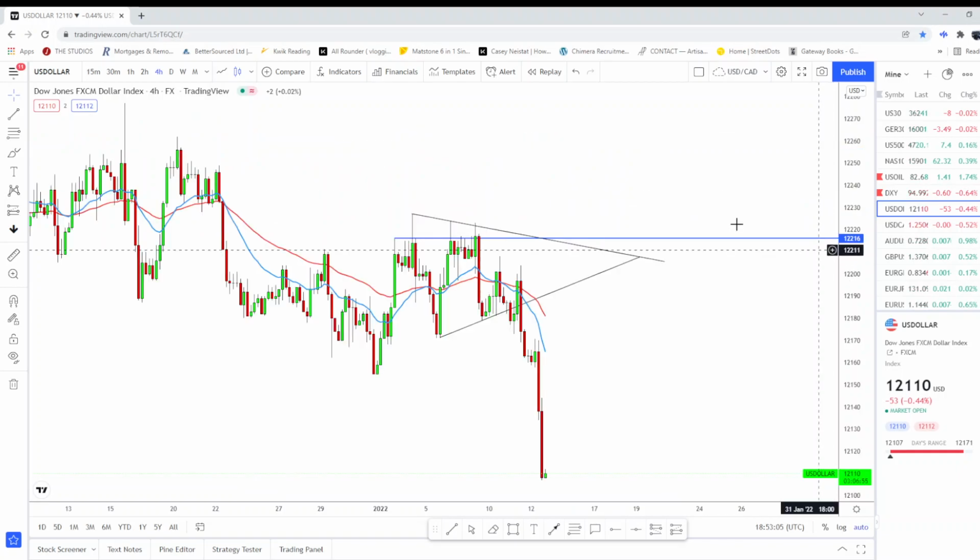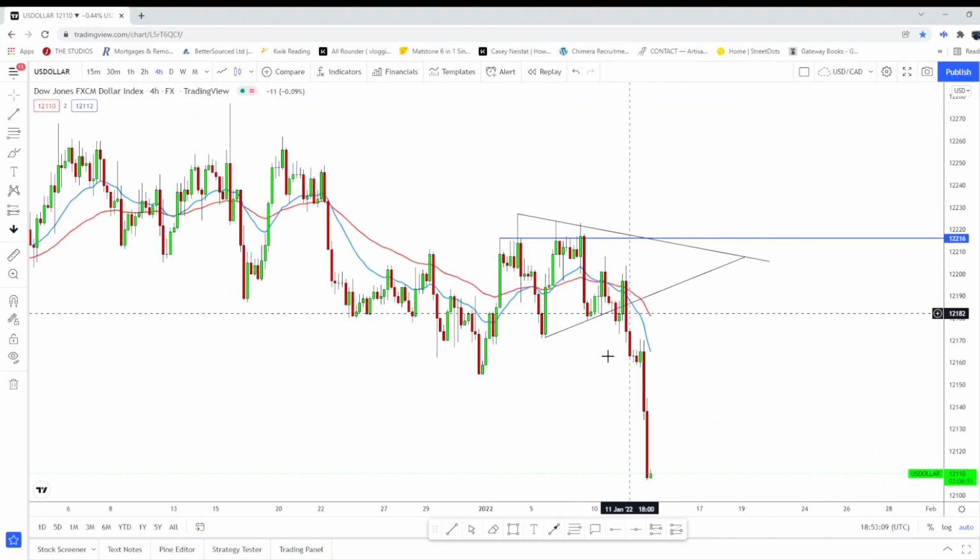It's broken this pennant triangle, and it's created these new lower lows and lower highs. So lower high, lower high. This doesn't necessarily count as a lower low because it hasn't pushed further than this, but it was lower than these points here, and it didn't push up further. And you see this lower low, lower high, and then it pushed, made the new lower low. So after breaking this pennant triangle, we know that US dollar is going to go further down.